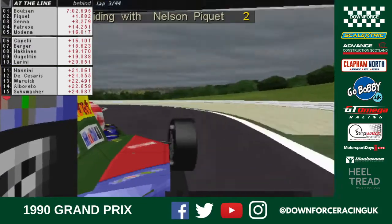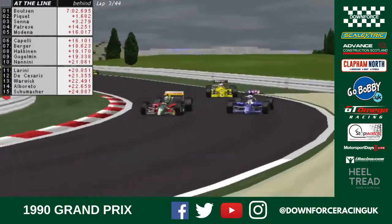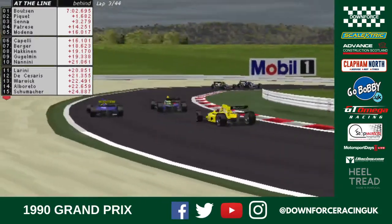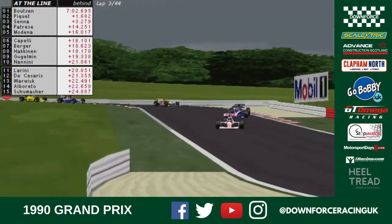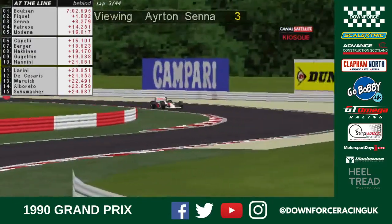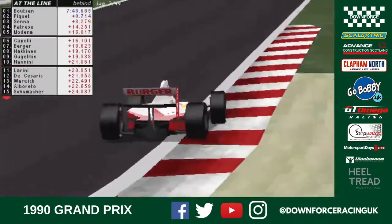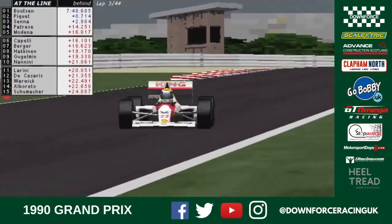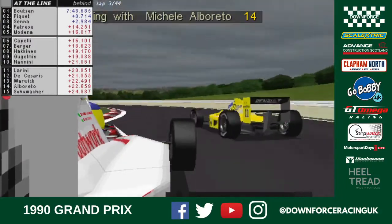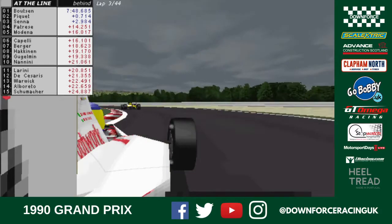Here's Nelson Piquet, back on form again in the Benetton. And his teammate Nannini's now having a go on the inside of Larini in the Ligier, and he gets by. So Nannini is through, no problem. Larini just keeps the door closed in time for the Cesaris to come by. And there is Ayrton Senna, once challenging for the lead, now struggling in third place in the Burger King McLaren. And Alboreto trying to get through on Derek Warwick. Can't quite make it stick at the moment.